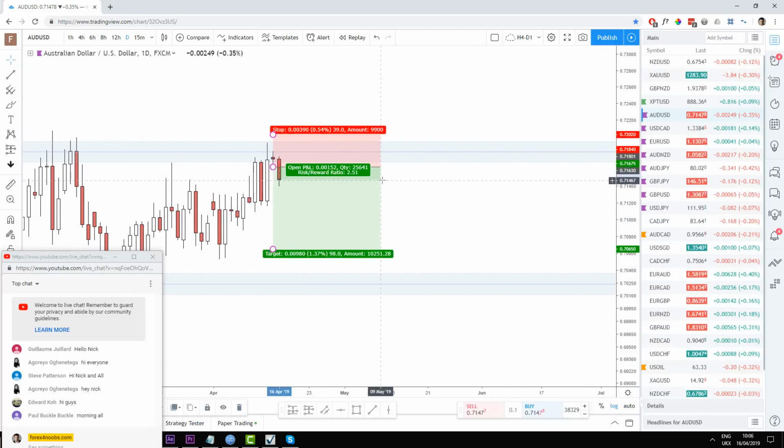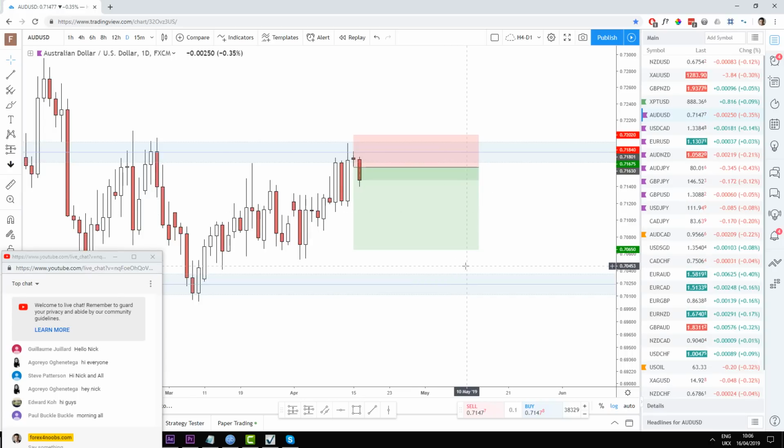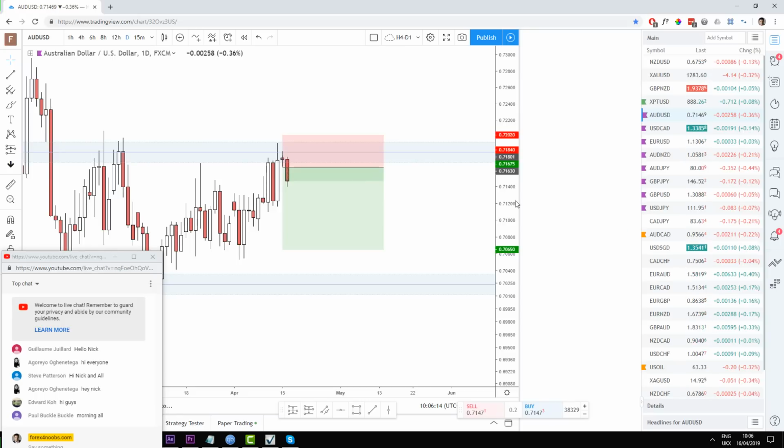Looks like a pretty solid setup. There's a good risk to reward ratio here, 2.5. It's moving down quite quick. The things I would be worried about with this trade.